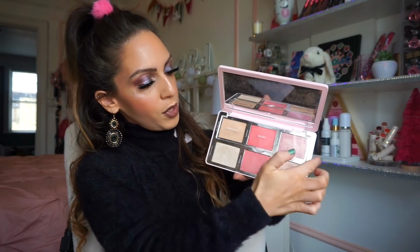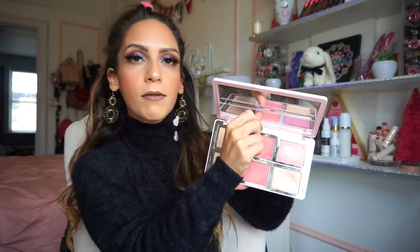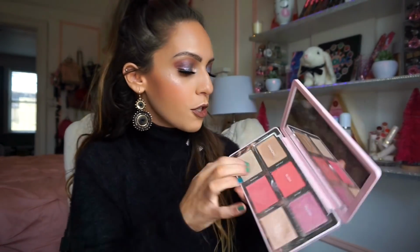Also with these creams, I love that there's a little flap here. She's just so genius. Thank you for changing the game, Natasha Denona. Let me show you guys what these creams look like. So these two are more creamy. This one right here is like a hybrid between a cream and a powder.